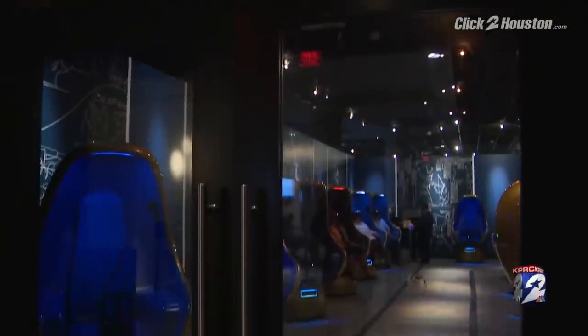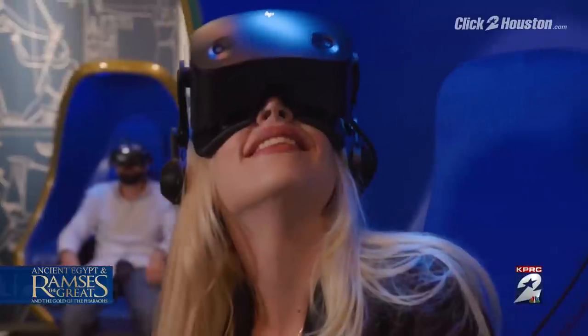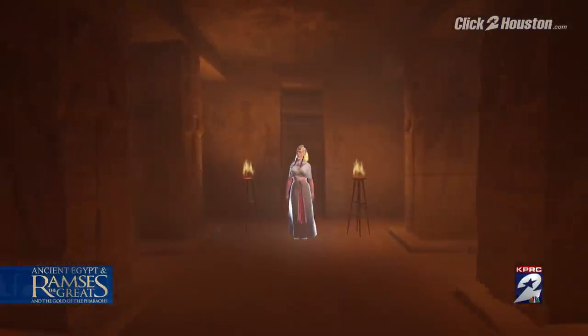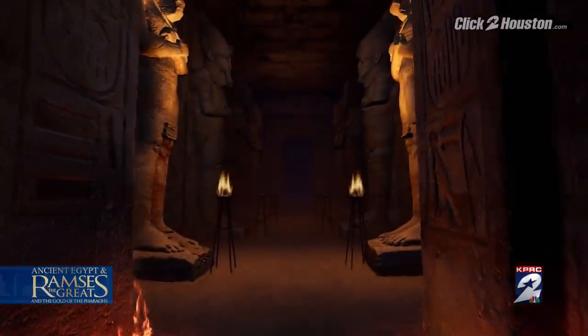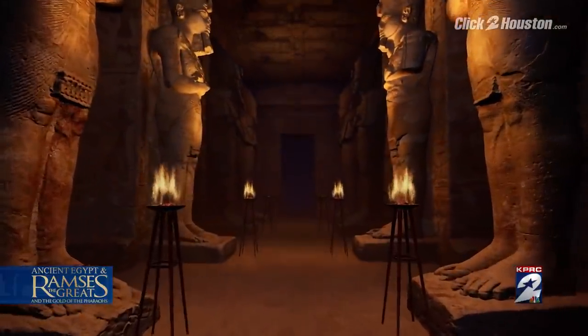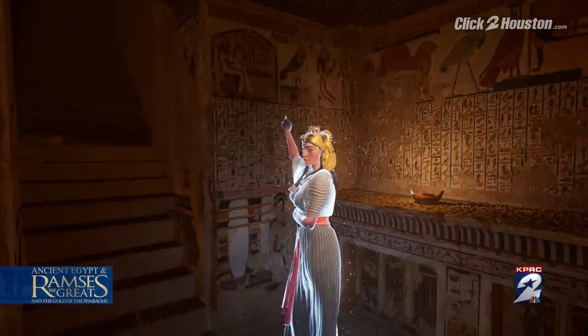One of the highlights of the Ramses the Great exhibit is a virtual reality experience that transports you to Egypt. Ramses and Nefertari: Journey to Osiris is an immersive, multi-sensory, animated VR experience. Here once again is John Norman from World Heritage Exhibitions with more insight.